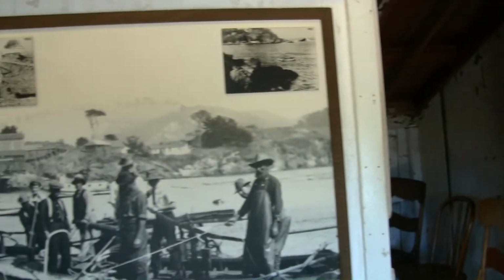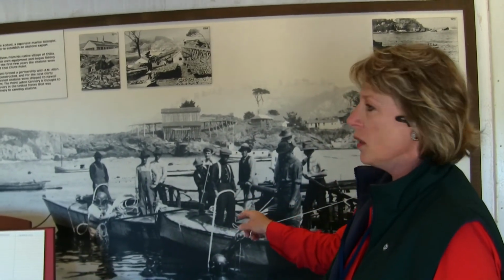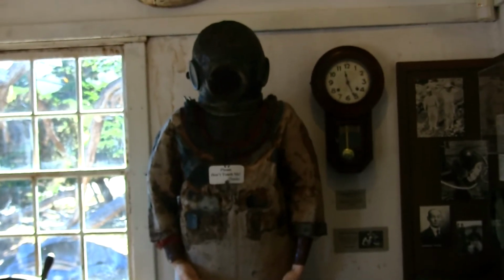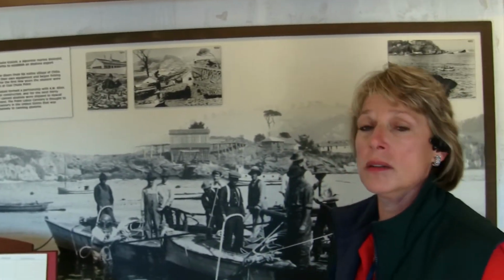We don't have the profusion of abalone, and as I began my story, the Japanese, when they came in the late 1800s, early 1900s, it was just like the gold rush for abalone. They were taking thousands and thousands of abalone out of here every day for almost 30 years. There's a fabulous picture behind you on display that shows the type of vessels the Japanese used to dive from. In this direction, there is a diving suit that was used here at Point Lobos in Whalers Cove. The Japanese were very skilled divers.